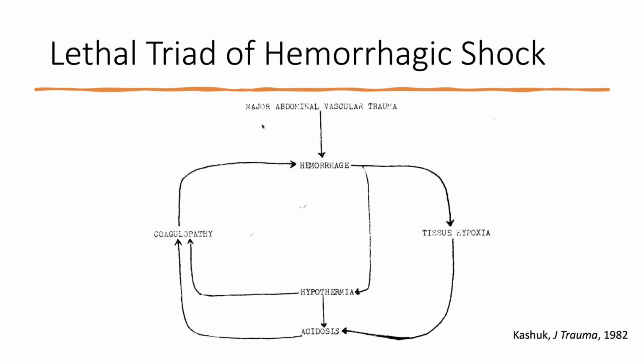coagulopathy, acidosis, and hypothermia. If a patient is acidotic, that makes them more coagulopathic, which will then worsen hemorrhage. Worsened hemorrhage will then make them more hypothermic, and the combination will then make them more acidotic, which will make them more coagulopathic. This cycle starts where one keeps contributing to the other, and it can be very hard to stop bleeding. You can be the best surgeon in the world and place the best stitches and apply the best dressings, but if you have an acidotic, hypothermic, and coagulopathic patient, that patient is going to continue to bleed.